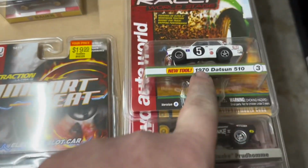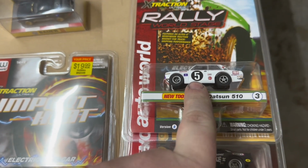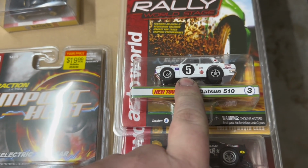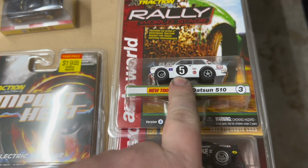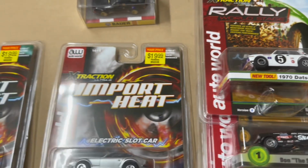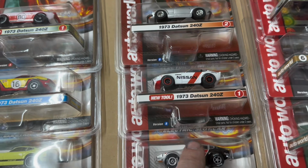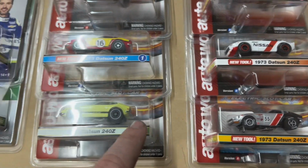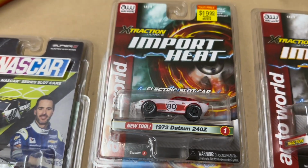I've been trying to find the Datsun 510s, but this is the first one I found, and I think I found it in, I can't remember if it was Nashville or in Fayetteville, Arkansas. But these are pretty popular, and I have actually been able to find them, so I've just been picking these up. So I've got quite a few of those.